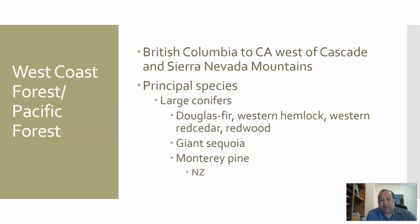The next forest that we have is the West Coast Forest. In our book, it's labeled as the West Coast Forest, and by Society of American Forestry standards, I believe they refer to it as the Pacific Forest. This area stretches from British Columbia in Canada down basically along western California through the Coast Range and up through, of course, Washington and Oregon through the Cascade Range and west of there, and then also the Sierra Nevada Mountains in eastern California.